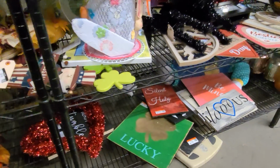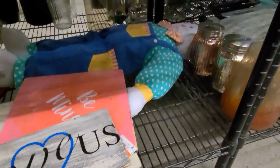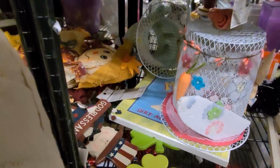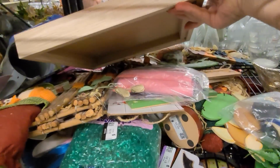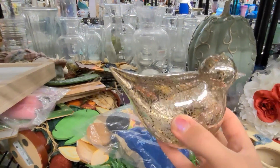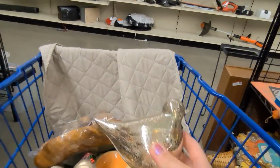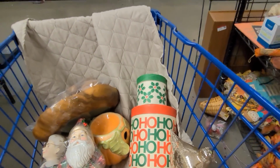We'll keep going on to the next seasonal shelf. Lots of signs here, plaques, a black tinsel cat for Halloween, and an Easter wire basket there. Here is a little glass bird. Several of you let me know that you collect birds. This one is pretty. It has a mercury glass look to it. So let's put him somewhere safe in the cart.